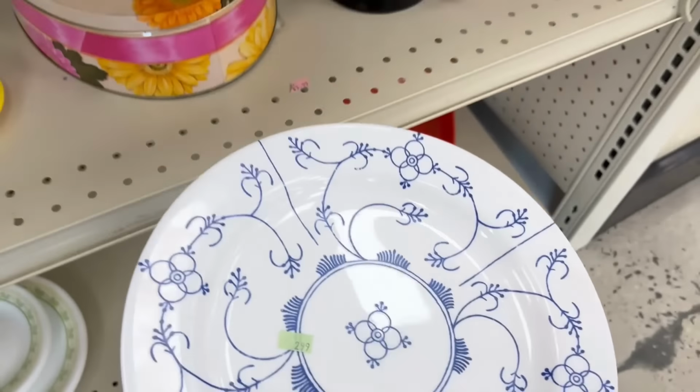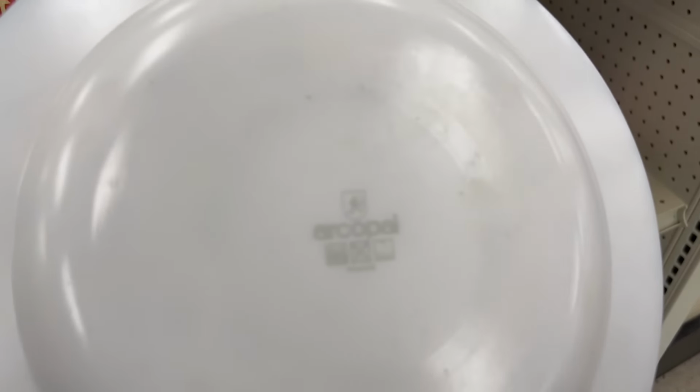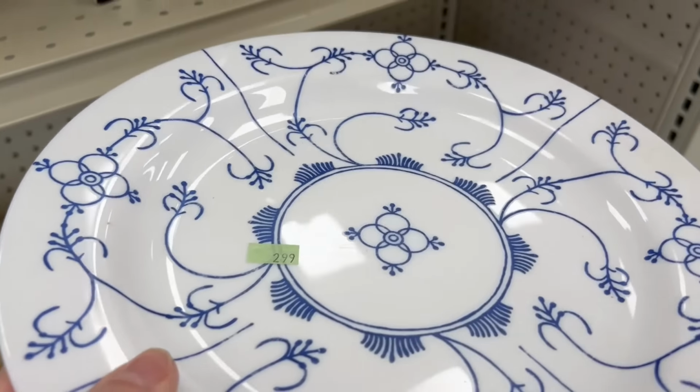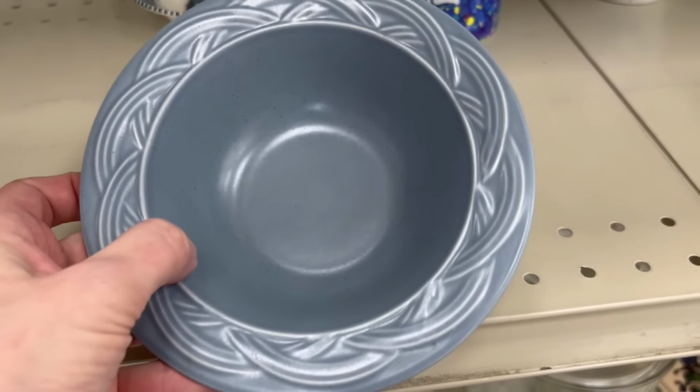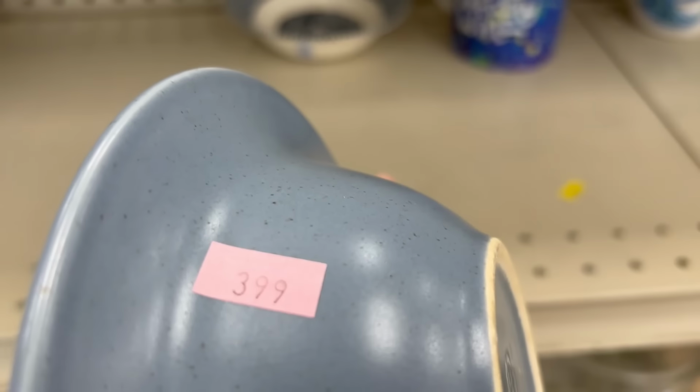This is kind of a cool plate. I like this piece. And it's Arcopal, French. It's French, but there are a lot of utensil marks on this. I don't know if you can see that at all, but yeah, a lot of utensil marks, so I'm gonna let that go. Nice plate though. I like the design in this. Fostoria, $3.99.